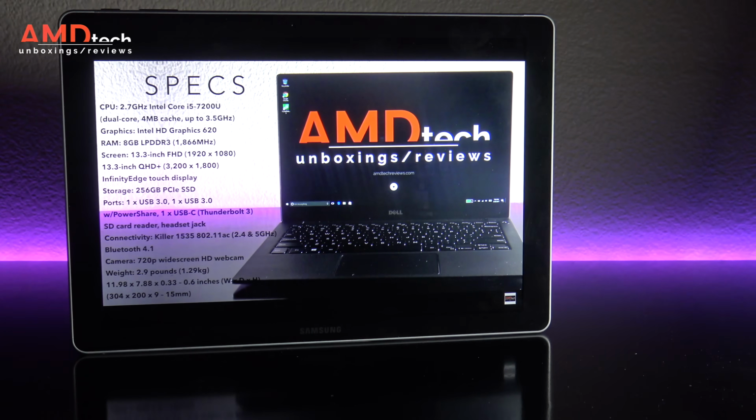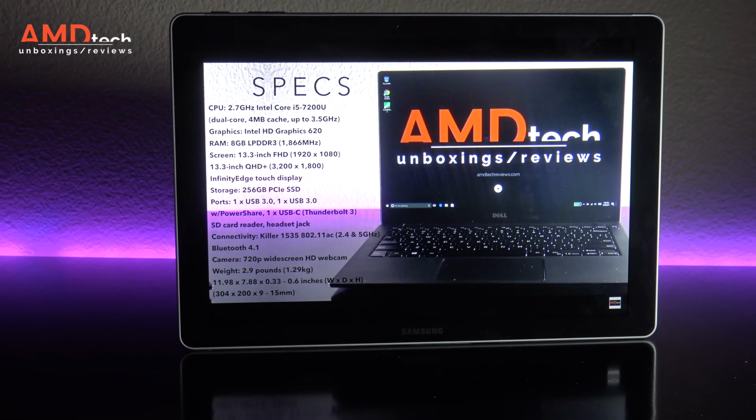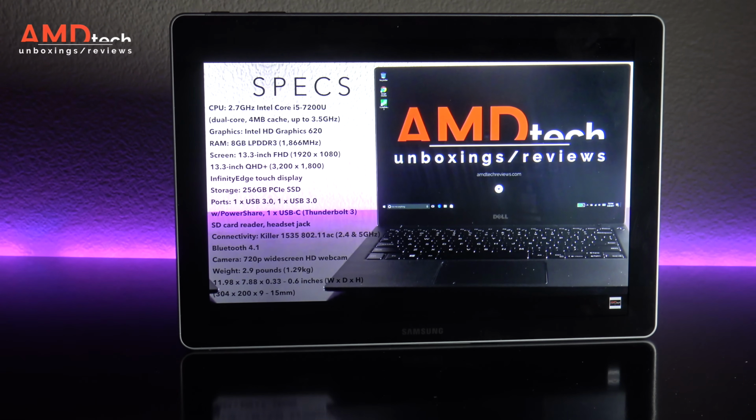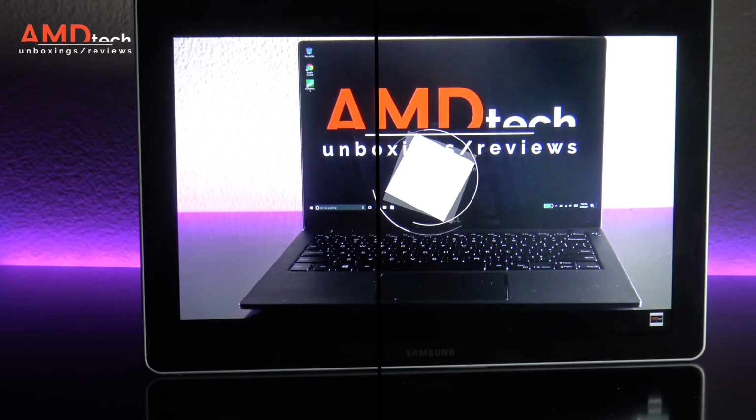Gigabytes of RAM, and it was supposed to have 256 gigs of PCIe SSD. Another mistake Amazon made by sending me one with 128GB SSD. Needless to say, this unit is going back, but I still gave it a full review nonetheless.